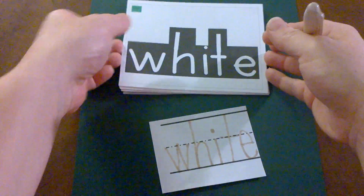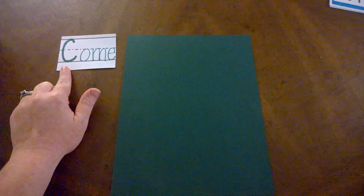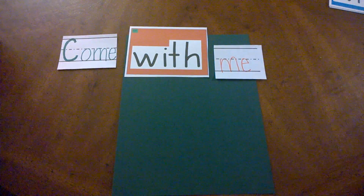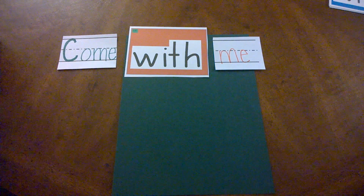Great job. Now let's use the sight words that we have learned so far to spell and say a sentence, or rather read a sentence. The first sentence that we will read with the sight words we've learned so far is come. We always start a sentence with a capital letter. There's our capital C in come. Come with me. And every sentence has to end with punctuation.